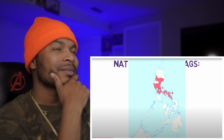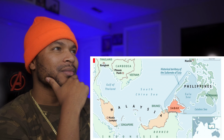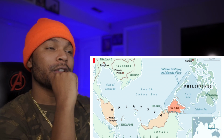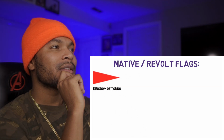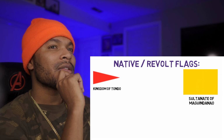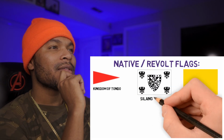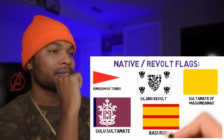That's two. However, despite Spanish colonialism, there were still a few natives in control of some regions, at least for some periods of time. And there were also attempts of revolt. So, there are a few examples of native flags in this time, like the red pennant used by the Kingdom of Tondo, the plain yellow flag of the Sultanate of Maguindanao, the flag of the Silang Revolt, the Sulu Sultanate, the Bazi Revolt, and some provincial ensigns.